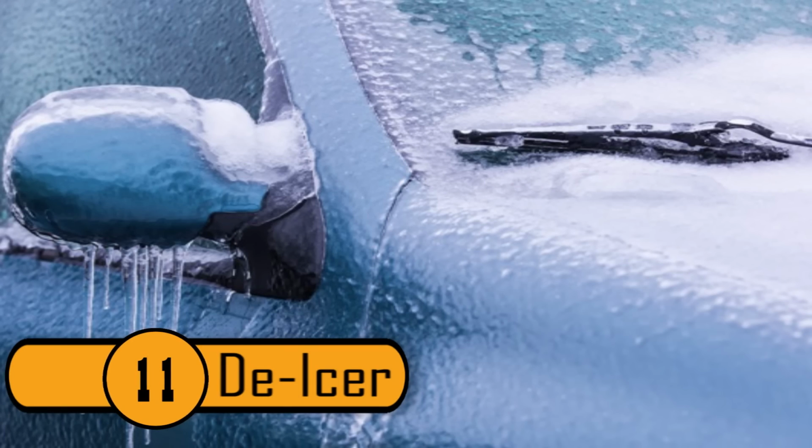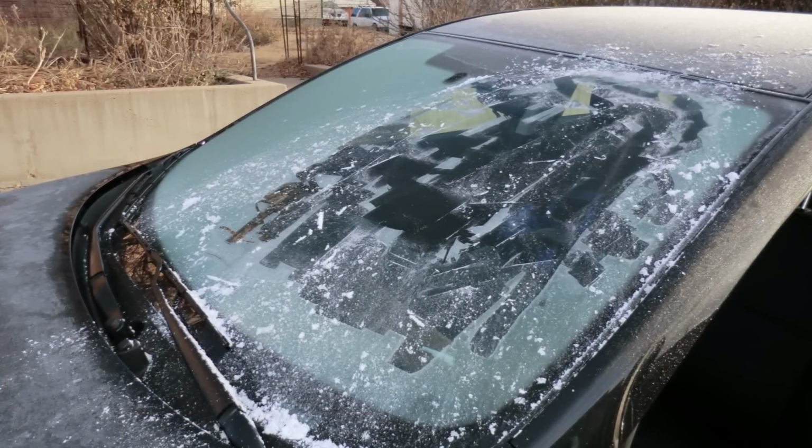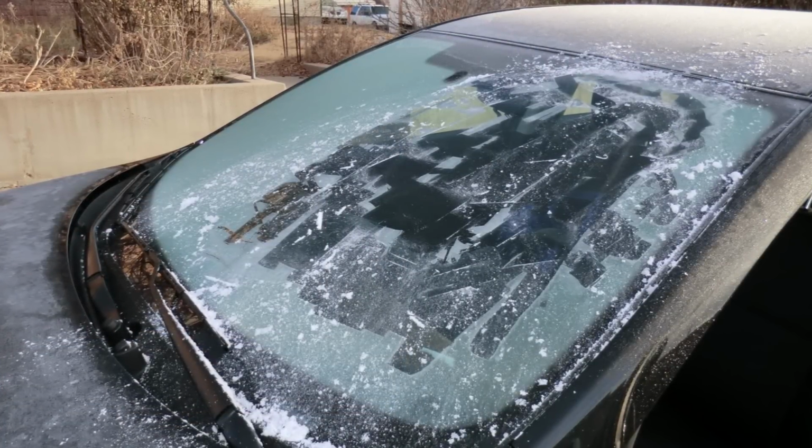Number 11. De-Icer. Don't you hate it when you go out to your car in the middle of the winter and you find that your windshield is covered with ice?